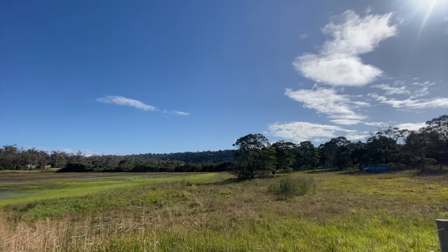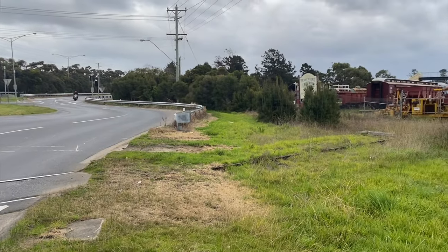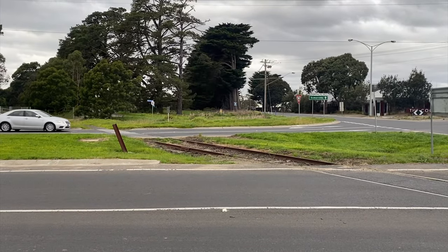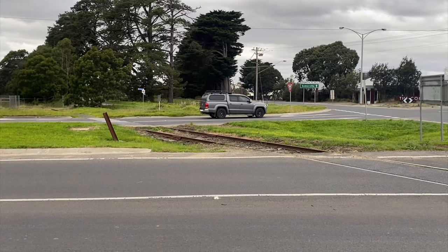Alright, so we drove down to Moorooduc Station where the tourist line begins. This is where the Peninsula Link Trail ends as well. And it's interesting to see that the asphalt here still has the railway tracks in the ground, ready to be reopened one day, hopefully in the future.